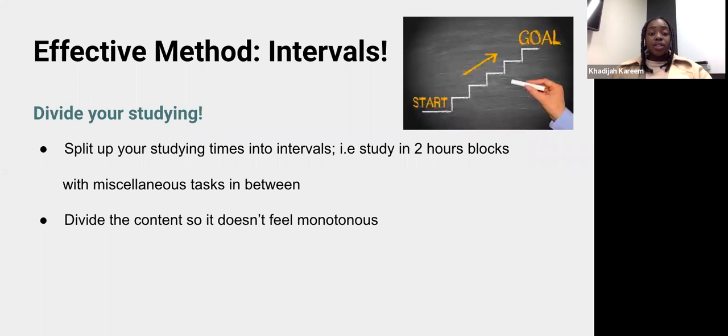An effective method to utilize is intervals. Dividing up your studying can make it so that you don't feel as if you're doing the same monotonous task constantly. For example, a lot of people like to study in 2-hour blocks and split it with miscellaneous tasks such as working out, eating, doing various chores around the house. This will help you accumulate that study time during the day and you have time to retain the knowledge without putting in so much active labor.